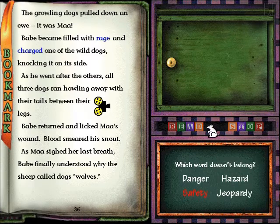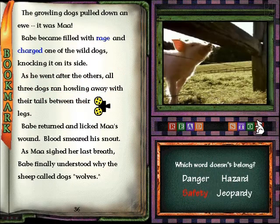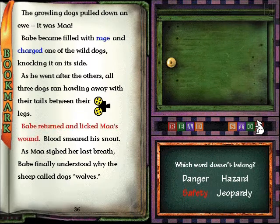The growling dogs pulled down a ewe. It was Ma. Babe became filled with rage and charged one of the wild dogs, knocking it on its side. As he went after the others, all three dogs ran howling away with their tails between their legs. Babe returned and licked Ma's wound. Blood smeared his snout. As Ma sighed her last breath, Babe finally understood why the sheep called dogs wolves.